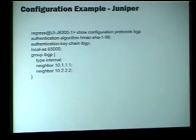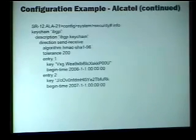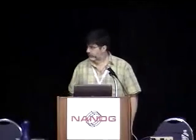Okay, here we have a couple configuration examples, one from Juniper, another from Alcatel, and we have another from Cisco, but unfortunately I don't have it on this slide deck, so we'll update the slide deck before it's posted to the web page. In any event, that's the presentation.